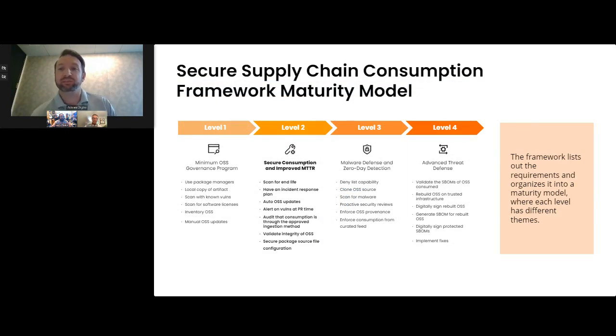And so here's an overview look at the S2C2F requirements. In the past, the industry's rule of thumb for managing open source has been: inventory it, scan it for known vulnerabilities, update, and have an incident response plan. I made that level 1 because that should be the bare minimum today.